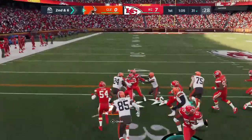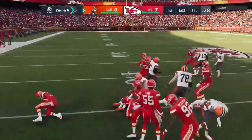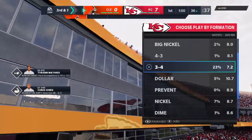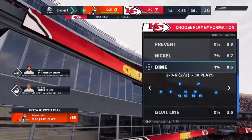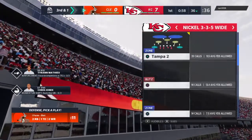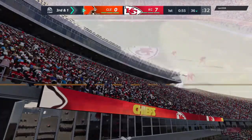Mayfield hands it off to Chubb, and he'll be tackled just past the 35 at the 36. It's a 5-yard gain, but they'll still be a yard short here with 3rd down now looming. 5-yard pickup on the play, and it's 3rd down.